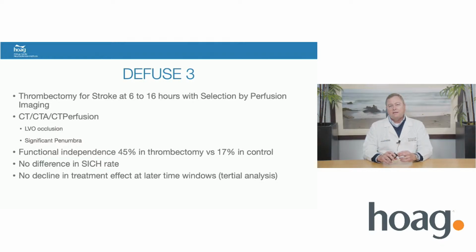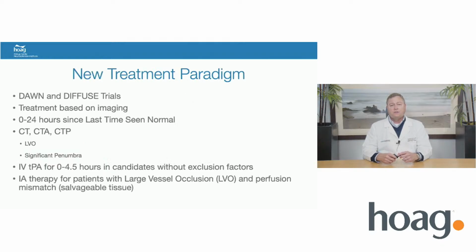Another important factor is they looked at this treatment and the outcomes dependent on time. And what they found was there was no decline in treatment effect at later time windows. So that really opened up this new paradigm for us to use imaging-based patient selection for intra-arterial therapies.